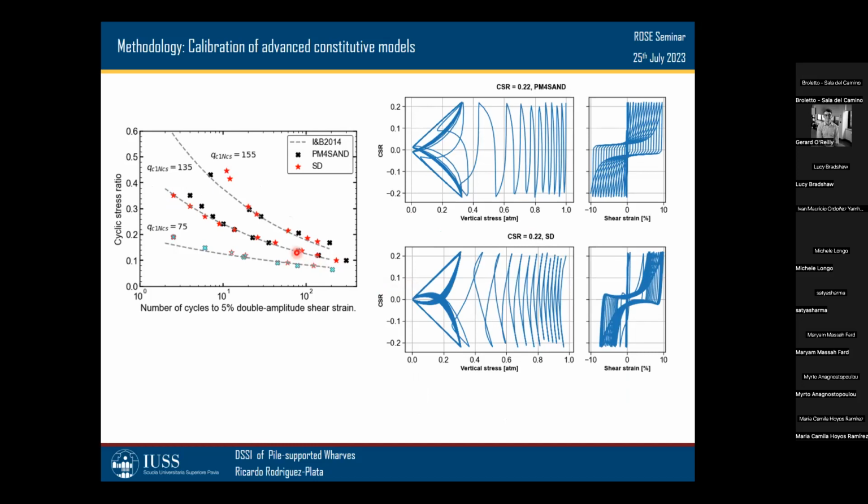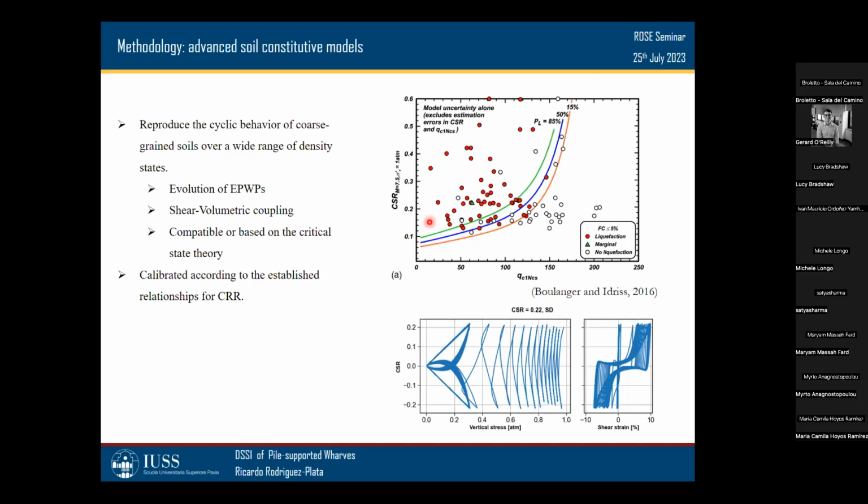These models are usually calibrated based on the empirical relations for liquefaction triggering. So most of you must be familiar with this type of curve, where you have either the tip resistance of the CPT or the blow count from the SPT dictating the cyclic resistance ratio at normalized conditions of the soil. And this is what we call the liquefaction triggering curve. That liquefaction triggering curve is what we use as a benchmark for the calibration of the constitutive model.